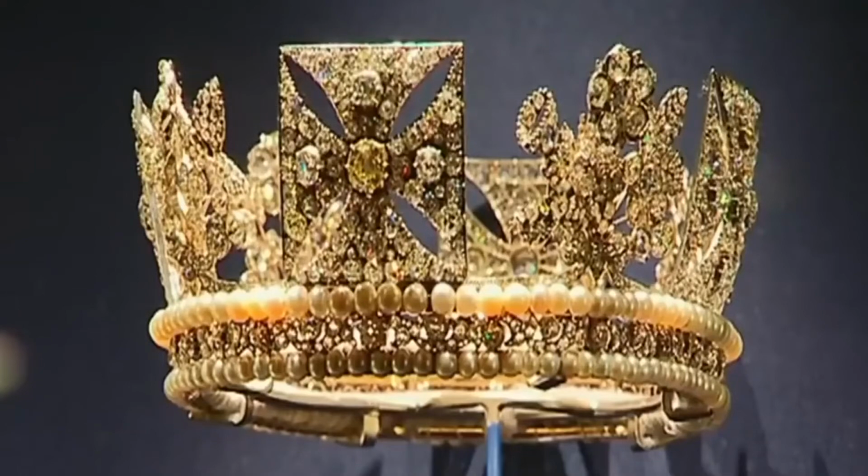As well as the jewels and the crowns in the royal collection, which bring incredible visual splendour to the royal family, coronets are also very, very important. They are essentially smaller crowns. And I think probably the most famous coronet is the one that was used for the Prince of Wales's investiture.